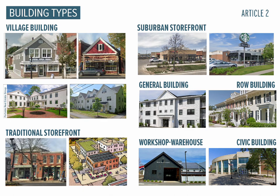Traditional storefronts, typical of many main streets, are highly walkable multi-story buildings, often with no side yards, and with storefront glass and an entrance on the ground floor front facade. Roofs are typically parapets or low-pitched. Suburban storefronts are single-story commercial buildings, often with drive-throughs, mainly located in Topsham Fair Mall. The suburban storefront building type in the code is a combination of pedestrian orientation while still supporting automobile access.